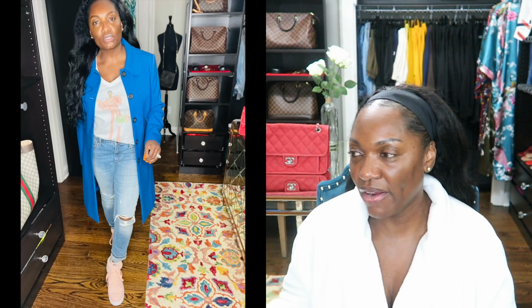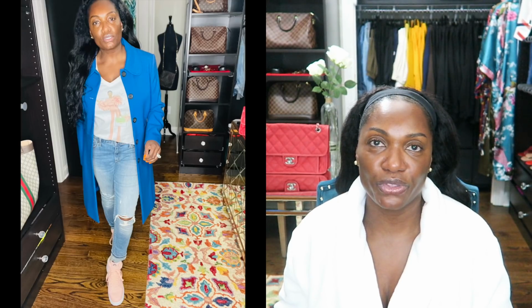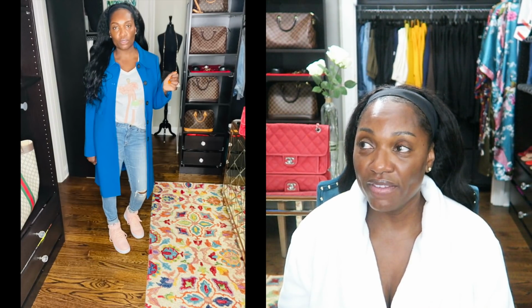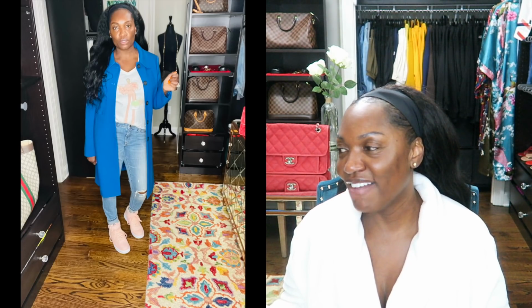This pair is a little bit more of a relaxed style of the denim, but earlier I shared with you the very heavily distressed, I shared the skinny, and now here we are with this pair of relaxed jeans. These are actually from Old Navy. Old Navy has several different styles of jeans, and I think this is the mom or dad jeans.